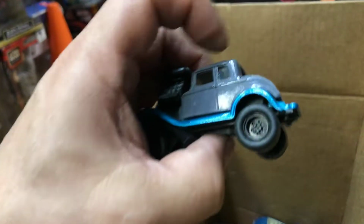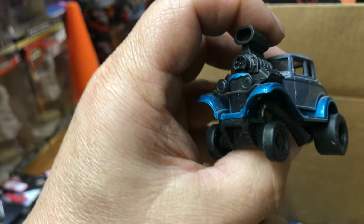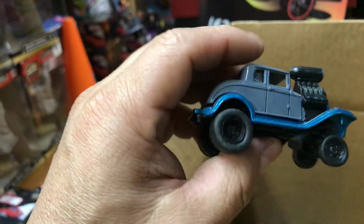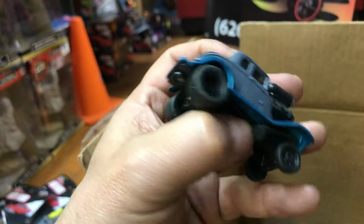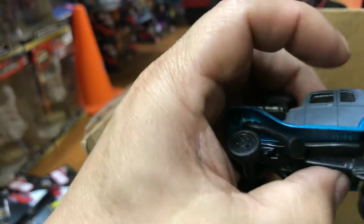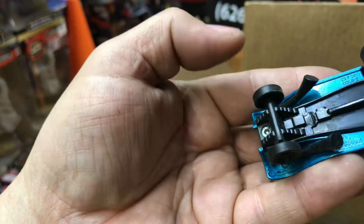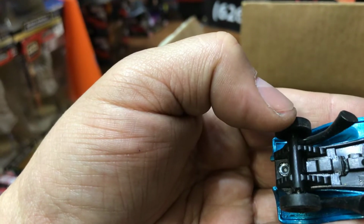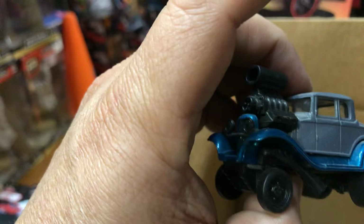This is crazy looking. Look at this. It's all in black. Wow. It's like a gasser, and this is probably a big time prototype. Probably never made it to the stores because I never saw this one. Wow. It does say on the metal body, Racing Champion. As you can tell, the rivets are way different. And it's a 32 Ford Coupe, but they made it into a gasser. That's crazy looking.